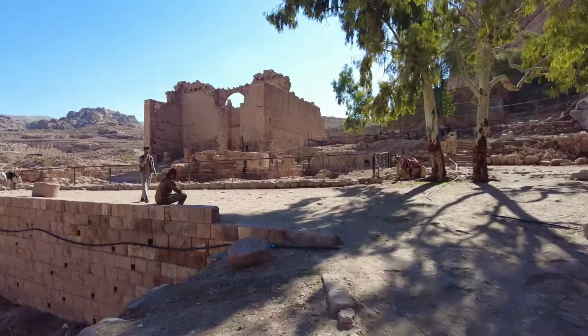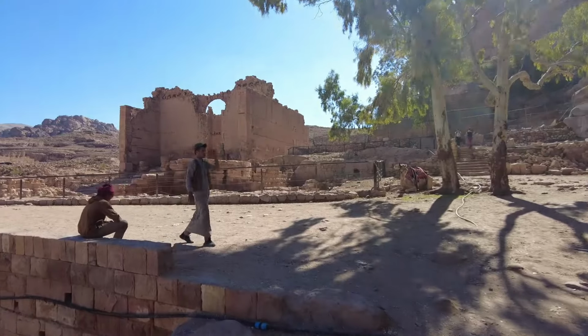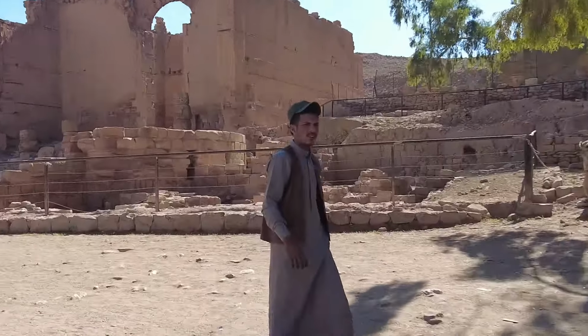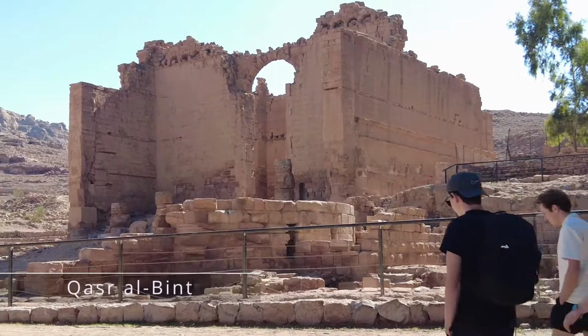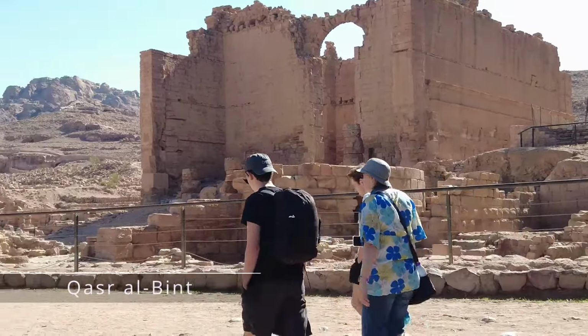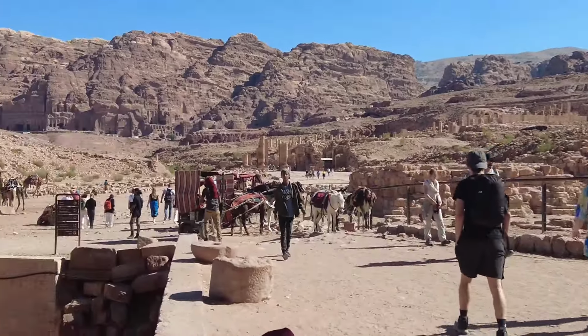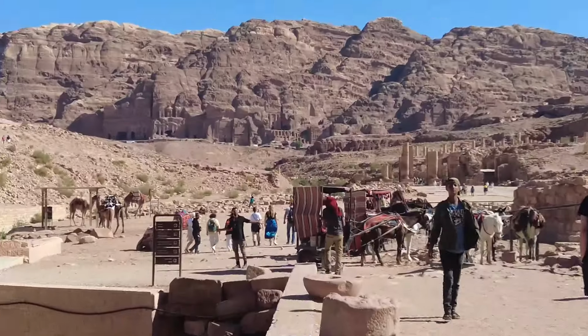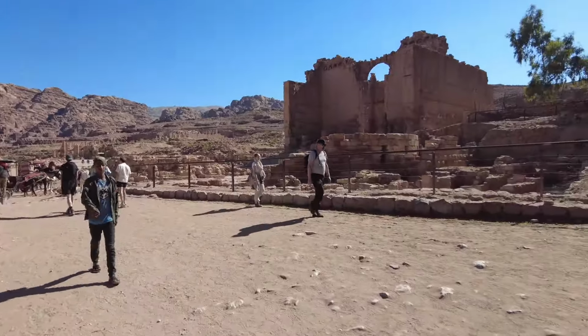And in front of me right now is Qasr al-Bin. It's the most important temple in Petra. I'll show you the front. It's that one. It's really high. You want to run the horse carriage, take you back? There. Wow. Really nice, right? And over there is the great temple, Colonnaded Road, and Tomb of the Kings. So let's check one by one from this one.